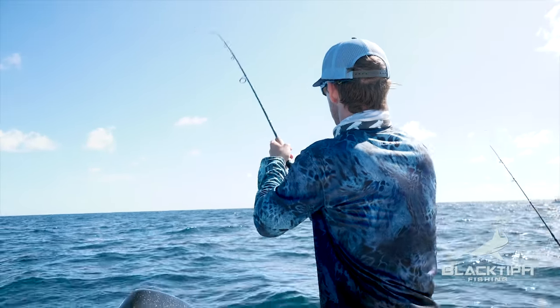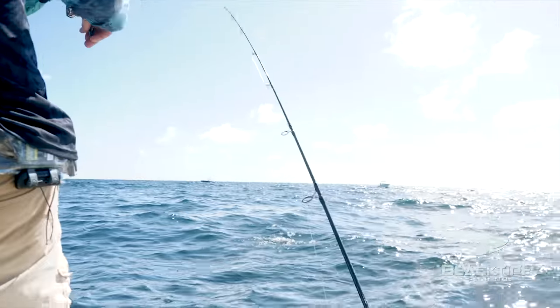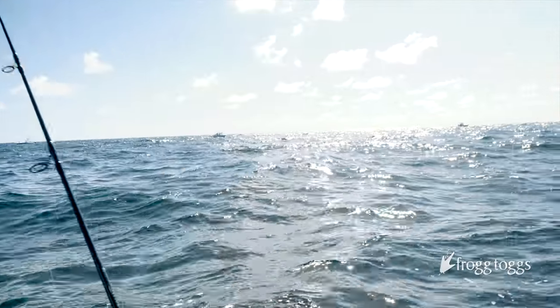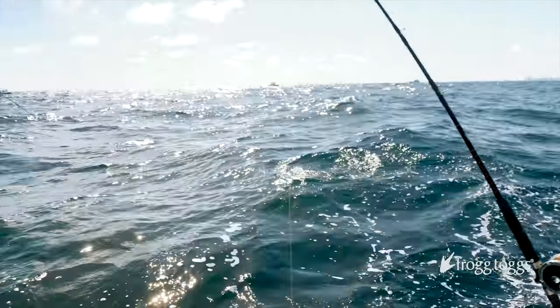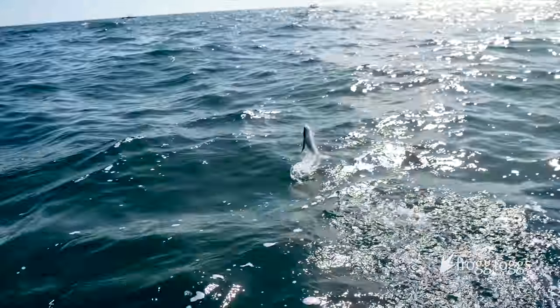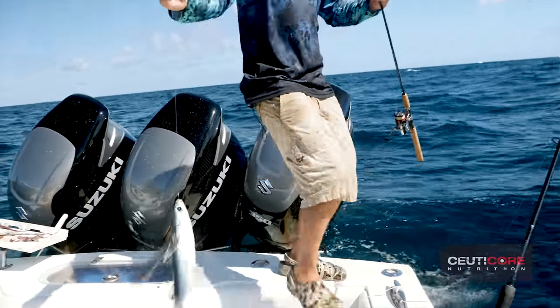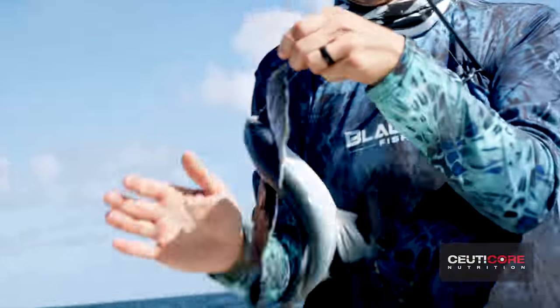Hang on, I got one on here. There we go, flying fish on. Yep, oh, he's flying. He's a flying fish. We're catching flying fish. Woo! There he is, look at this, guys. This fish has wings. This fish literally has wings, folks.